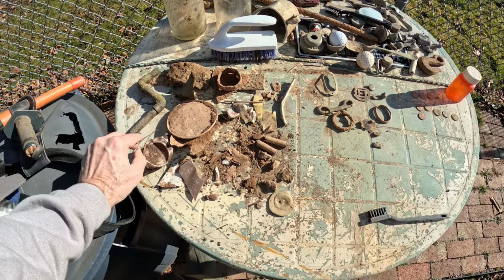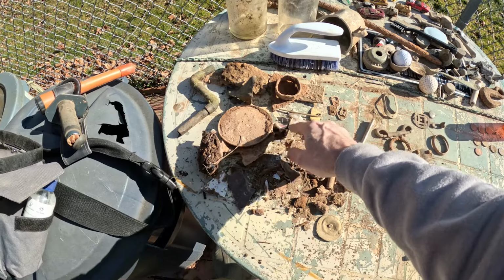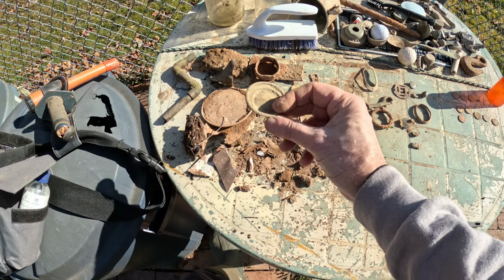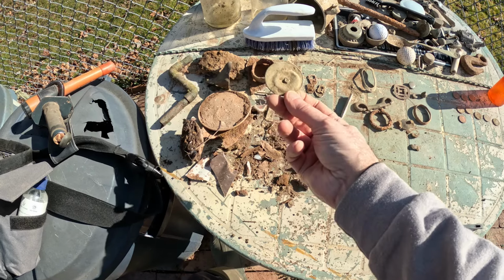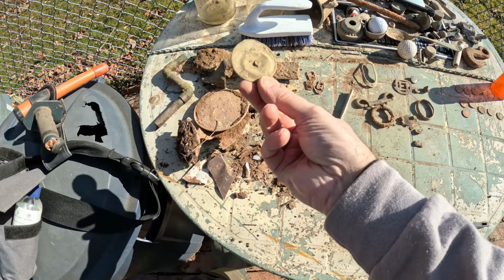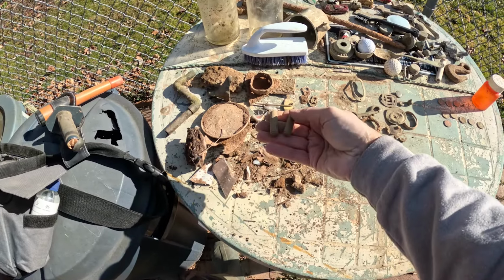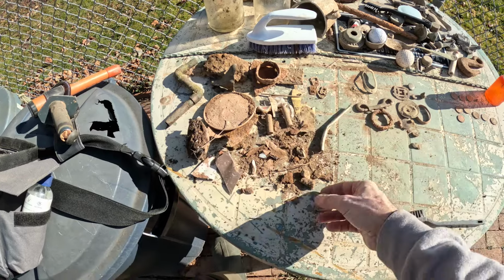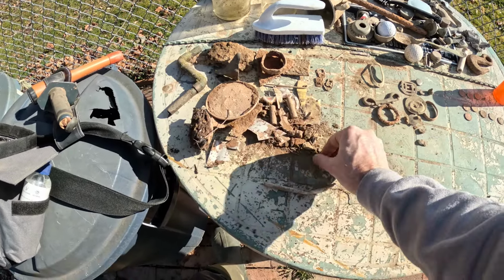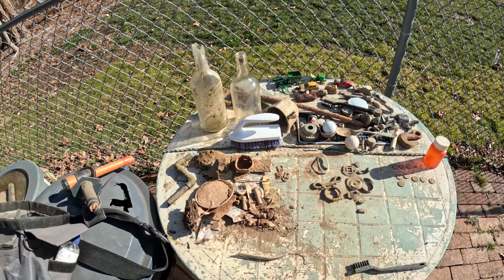A bunch of junk here. Your various can slaw, pull tabs, flashing, bits from a mason jar. This was something to something, I'm not really sure. I might hang on to that for a bit and see if somebody identifies it. Two cartridges from a 35 Remington. Other little metallic bits. Fun times. See you at my next one.